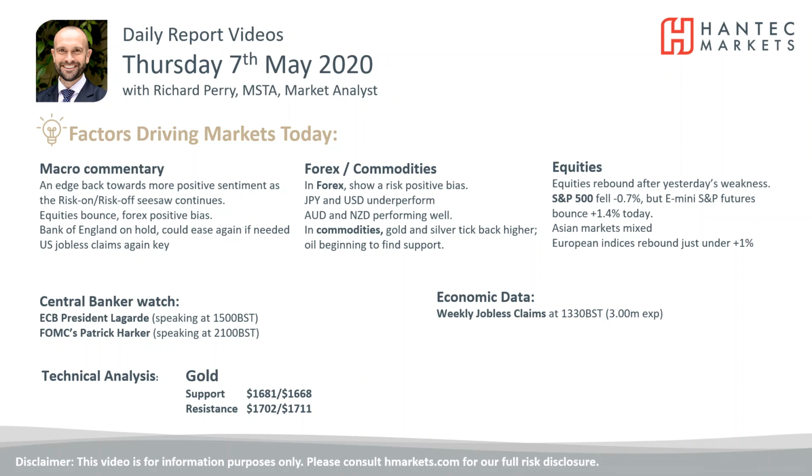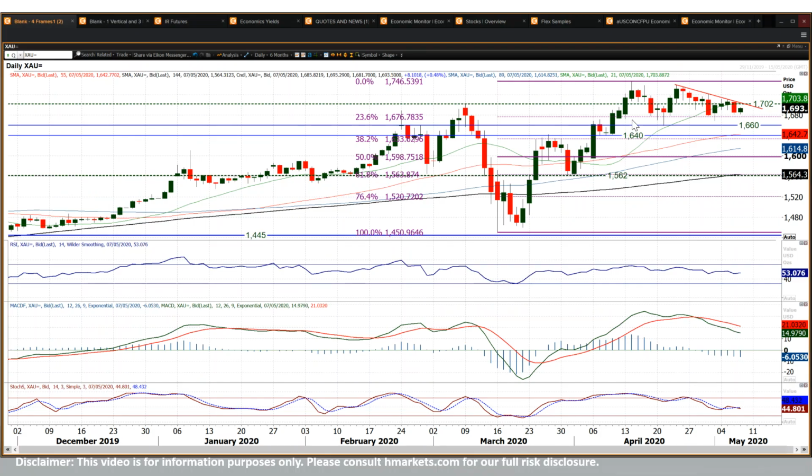The 7th of May. We're going to look at this gold chart now, and what we have seen over the last few sessions, or a couple of weeks actually, is this little downtrend forming and dragging gold lower. Now, yesterday's move hit that downtrend and then fell away quite strongly into the close, but we've seen a little bit of a rebound again today.